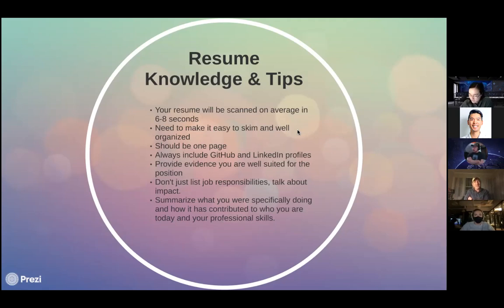Because of that, you definitely want to make sure that it is easy to read and very well organized. For the purposes of this transition into tech or into engineering, most of you, if it is a full transition, will definitely want to keep it to one page. It might need to be a little bit longer depending upon your backgrounds, but the goal here would be to make it simple, scannable, and a single page entry, going over all of your background.